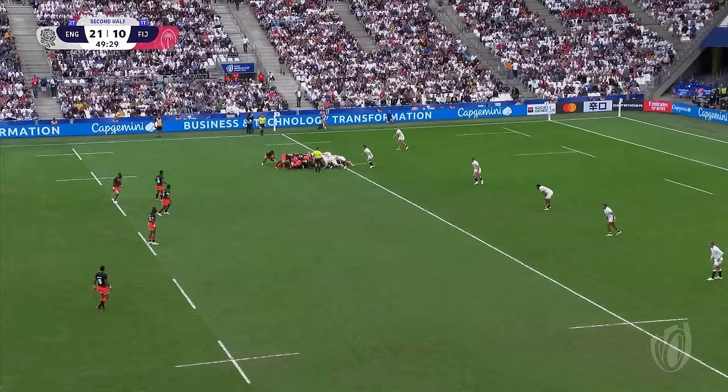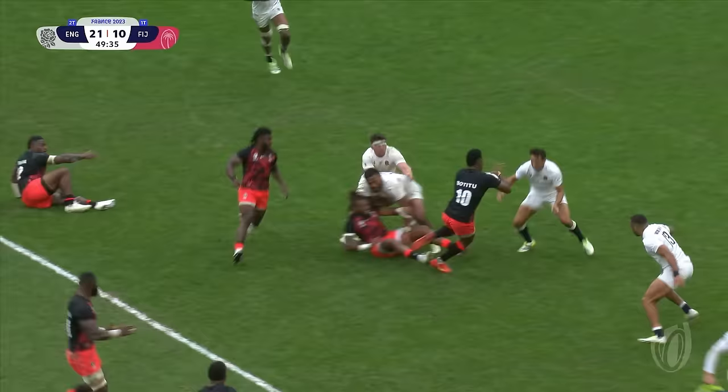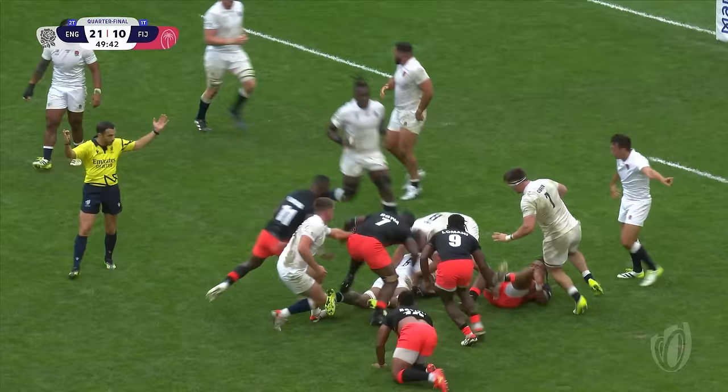Romani clears quickly from the base of the scrum, charging forward. Now at the level on the shoulder, ball pop for Butitu. England clinging around the ankles. It spilled out on England's side. It's a scrap and a hassle for the ball, and Laws has won it.